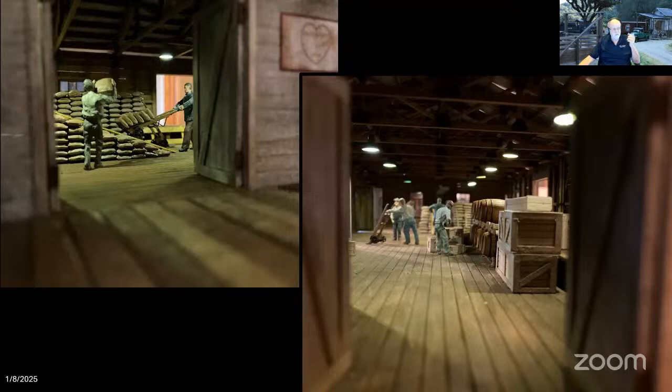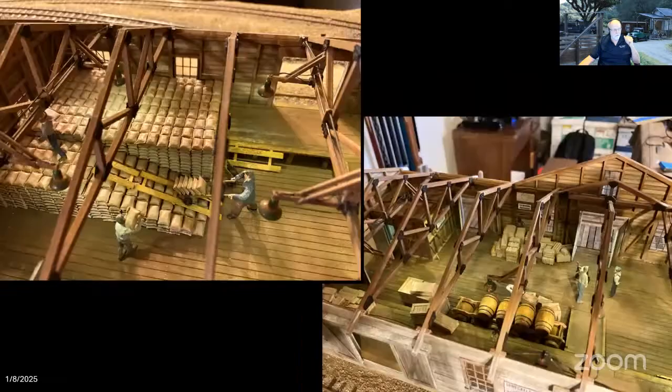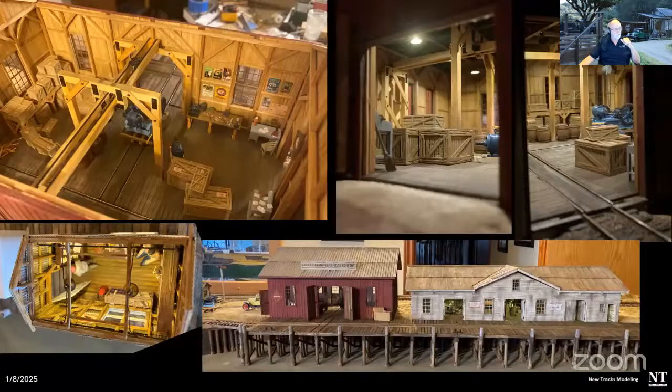So I started off with a couple of pictures of what the buildings look like. When you look at them very closely, they are very realistic. One of the things, obviously, we talked about interiors on the My Build. I did complete interiors on both of the buildings, so they have a great deal of focus.